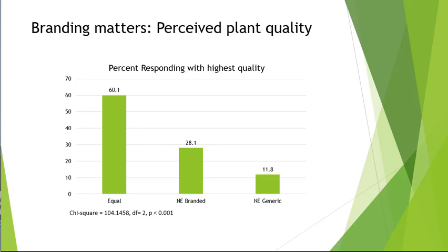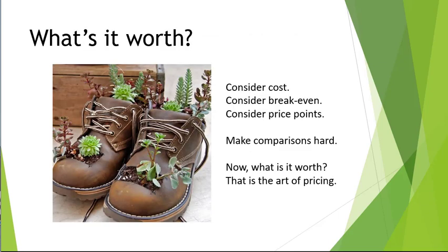What I think we see happening with the 11.8% who said they were not of equal quality and the generic plant was of higher quality, I think they're the price shoppers. I think they're the people who are looking for a bargain. They may be the late majority or the laggards who really want to find a good deal, but it is intriguing for digitally identical plants that we could get 28% of the market to say that those plants were of higher quality. So at the end of the day, we have to really consider from the customer's perspective, what is that plant, that container, what is that worth?